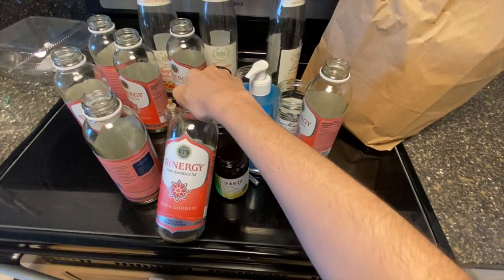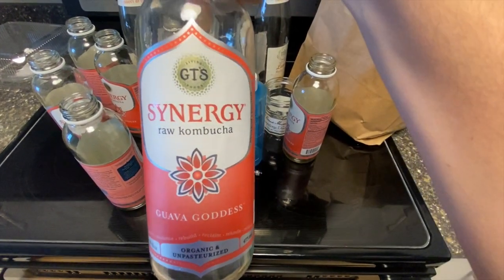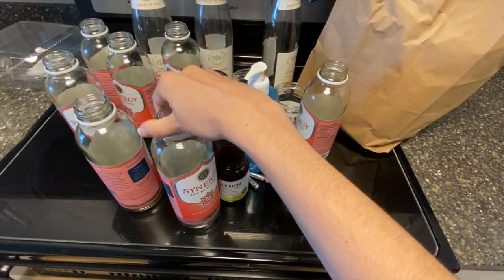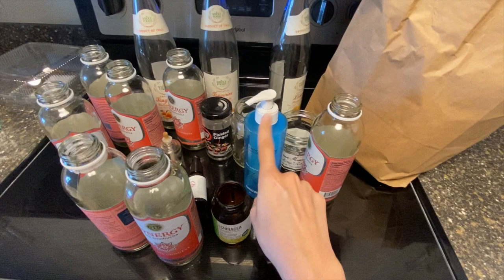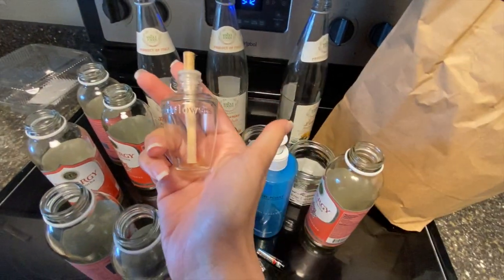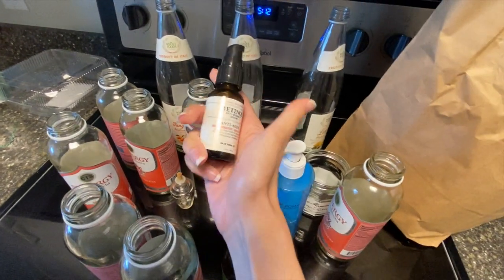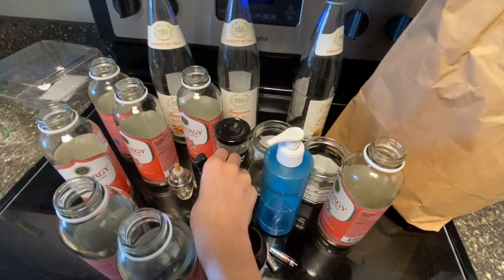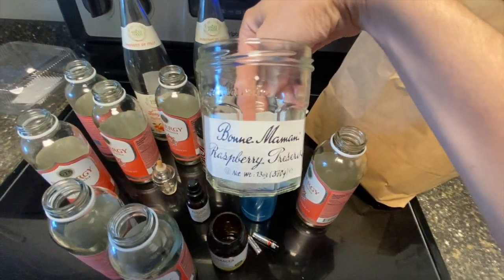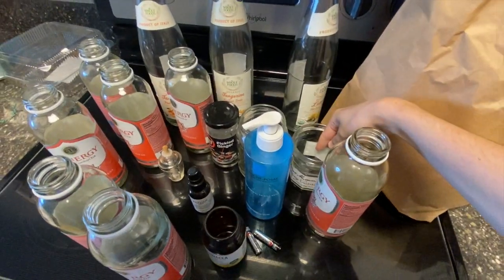Love this kombucha, by the way. If you want to taste delicious and tasty kombucha, try the Synergy Raw Kombucha in Guava Goddess. I swear that's my favorite. I have a little bit of plastic here from the cleanser. Love myself some pickled ginger. I have a wallflower here, you guys, and a beauty product. This is retinol. I have a whole bunch of things. Oh, my favorite marmalade. Yes. You want to have good marmalade, you buy Bonne Maman. It is what it is.